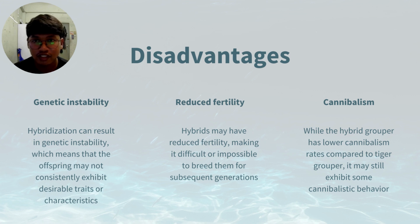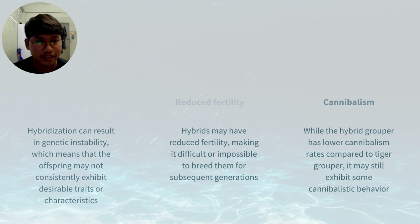The second one is reduced fertility. Hybrids may have reduced fertility, making it difficult or impossible to breed them for subsequent generations. This can limit the ability to establish stable and self-sustaining hybrid grouper populations. The third one is cannibalism. While the hybrid grouper has lower cannibalism rates compared to tiger grouper, it may still exhibit some cannibalistic behavior.